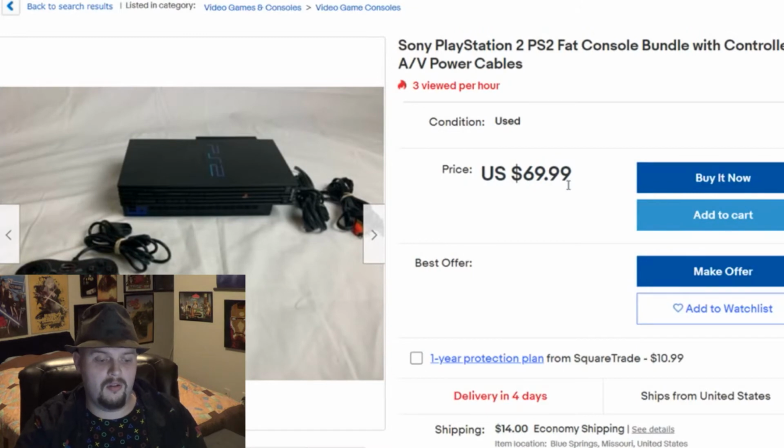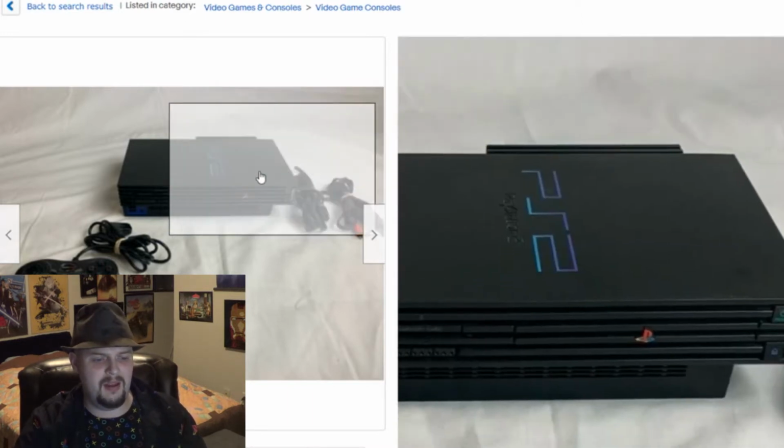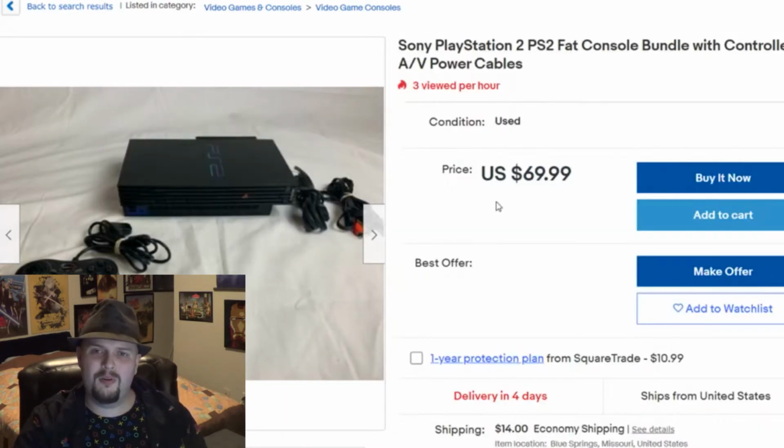But it's got the cords that you would need and an internet adapter, no memory card, but it's at $70. Shipping and handling, $14. So not as bad as the first one we looked at, and a little bit better, but at the same time, it's still pretty high on the price range, in my personal opinion.